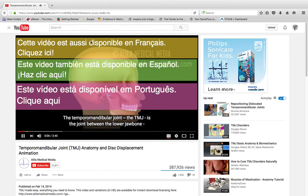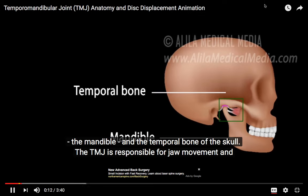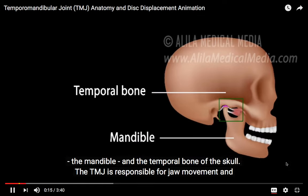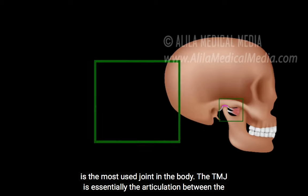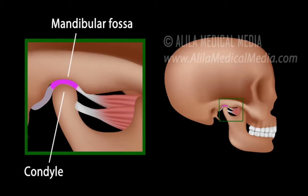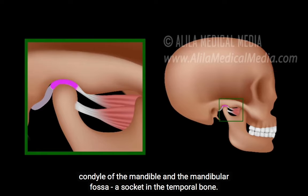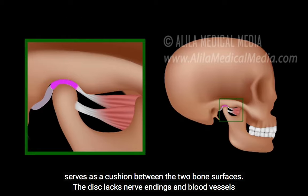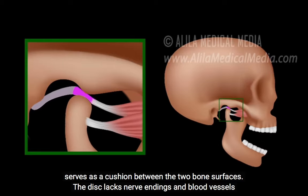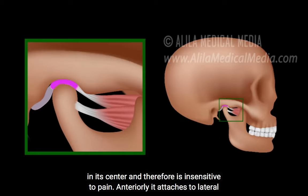Mandibular joint, the TMJ, is the joint between the lower jawbone, the mandible, and the temporal bone of the skull. The TMJ is responsible for jaw movement and is the most used joint in the body. The TMJ is essentially the articulation between the condyle of the mandible and the mandibular fossa, a socket in the temporal bone. The unique feature of the TMJ is the articular disc, a flexible and elastic cartilage that serves as a cushion between the two bone surfaces. The disc lacks nerve endings and blood vessels in its center, and therefore is insensitive to pain.